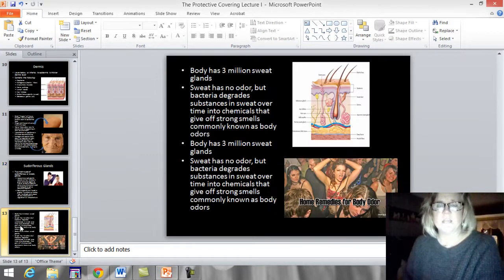Okay, last slide of the day is that your body has 3 million sweat glands. And it's not the sweat that makes you stink. It's the bacteria that eats off the sweat, and the chemicals that it gives off give you the strong smell. So your body has over 3 million sweat glands, and I have repeated that twice.